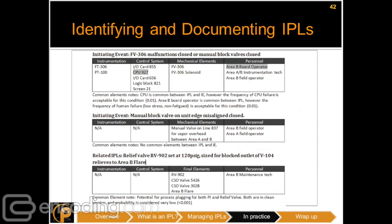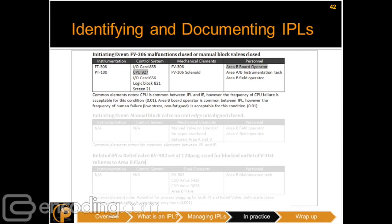Next, we're going to look at the independence of the protection layer from both the initiating event and the related IPLs. So here we have a control valve malfunction closed. This is the initiating cause or initiating event, and we're going to list, just like we did for the IPL, all of the components: instrumentation, control system, mechanical elements, even the personnel. And what we want to do here is flag anything that's common between the two, which is a lot easier to do when you actually break it down to this kind of level. So we can see here highlighted that the CPU and the Area B board operator are in common.